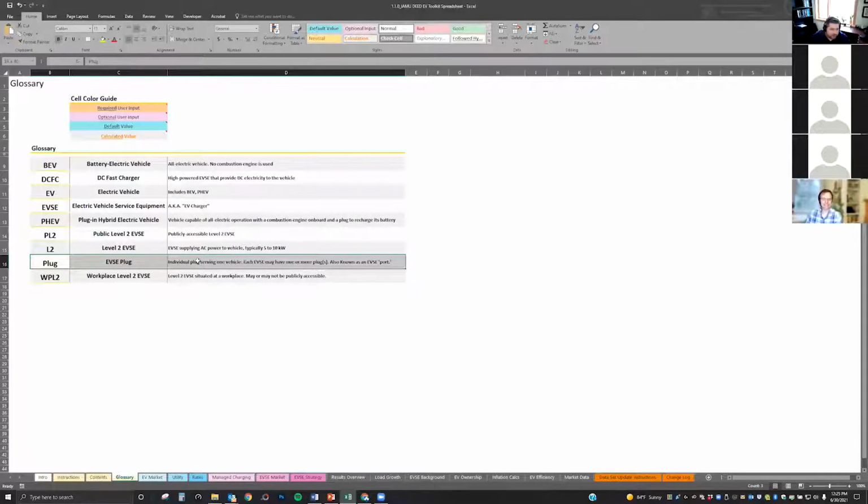A plug is just a plug. It's an individual plug serving one vehicle. Each electric vehicle service equipment asset may have more than one plug, typically known as an EVSE port. Usually we'll say, for this EVSE, we have 2 plugs. That's pretty common. WPL2 is workplace level 2 EVSE. It's a level 2 charger at a workplace, so you can charge your car during the day as you work.